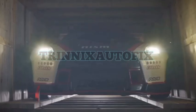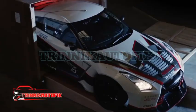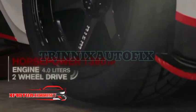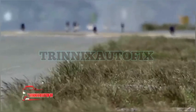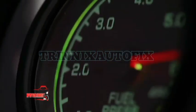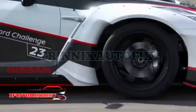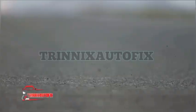Every now and then, a car that defies every rule is born after the other. The pilot becomes one.